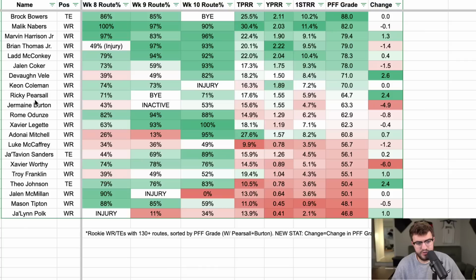Then we can move on to Ricky Pearsall here. I didn't mean to rant there or anything. Ricky Pearsall averaging 5 targets per game over his first 3 career games, of course, coming off the bullet wound. 6 targets, 4 catches, 73 yards, and a touchdown this week.